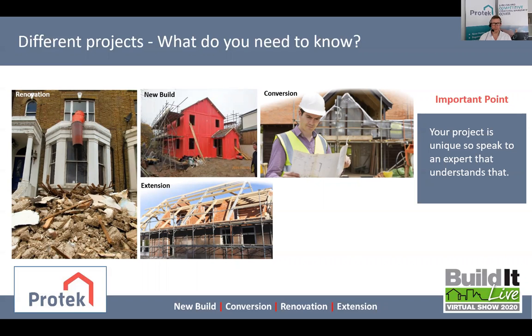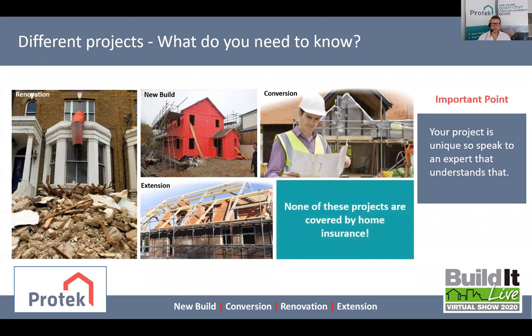You can call your home insurer and they may turn around and say, well, that's fine, we can cover your extension. But they're only ever going to cover you for fire, lightning, aircraft, explosion, malicious damage and vandalism, not for my house has collapsed because I've put a new opening in, or I have now damaged my neighbour's property, or I've had theft of my materials, or my plant, tools and equipment have been stolen, or somebody has been injured whilst working on the site. And that's why site insurance is so critically important.